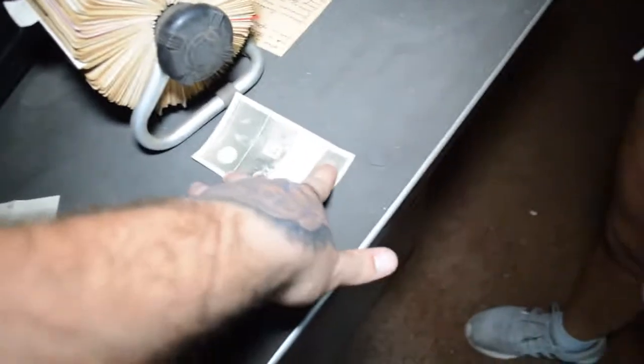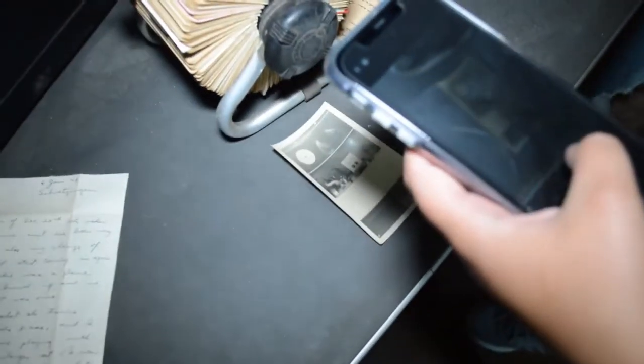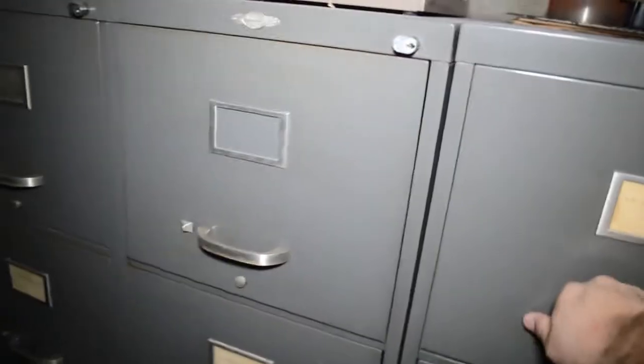Well, he likes Wawa. This is a weird picture. Of what? I don't know. Was a person in it? Yeah, I don't know. I could barely see it. What's the letter? This is all filing cabinets and stuff. Right here. Where is that door? Green chair. Oh, I'm going to need the light in here.